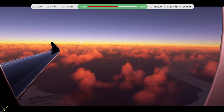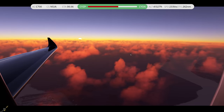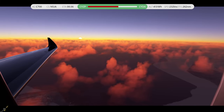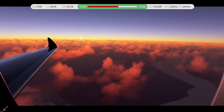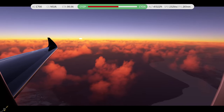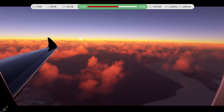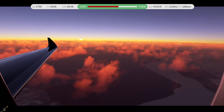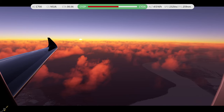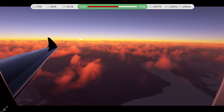So I have been patiently waiting for this amazing update. I can't wait for it to get out of beta and be fully released. But yeah, I'm really enjoying it so far. Still learning a lot of the little nuances with the airplane as well, so absolutely loving it.